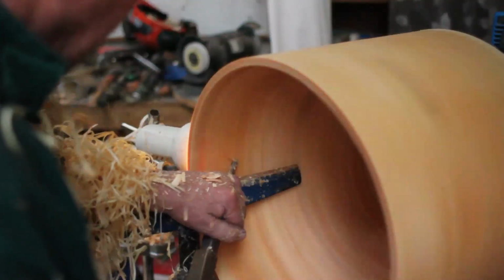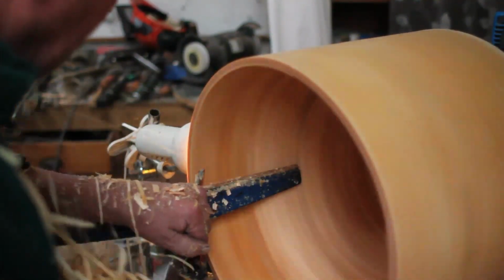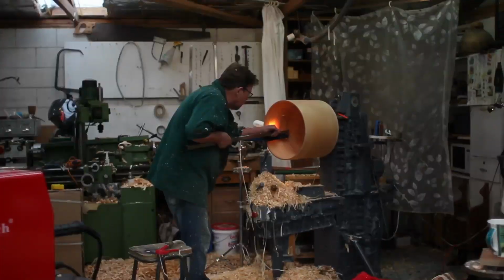It's surprising how a rough log becomes so refined. Throughout the process, the woodworker balances speed, skill, and respect for the material. Even minor imperfections are celebrated, giving each lamp a story.